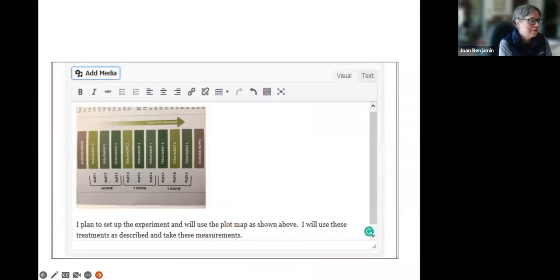So this plot map now appears in the text box, along with whatever caption you put with it. And then you can still continue to type around it, below it, if you want to add more information. And always, again, click on save so that you save that information.